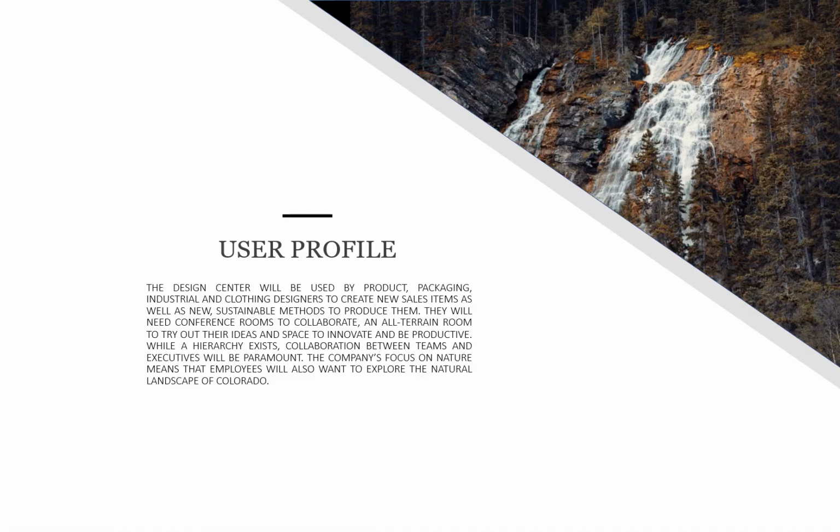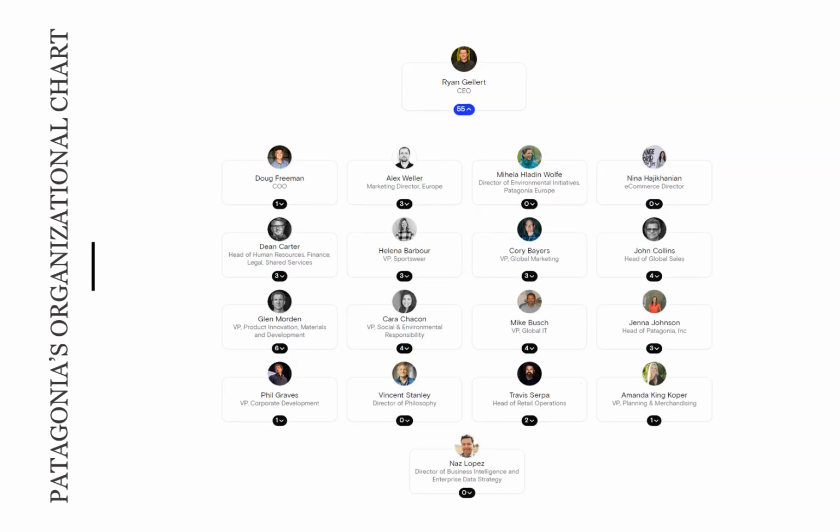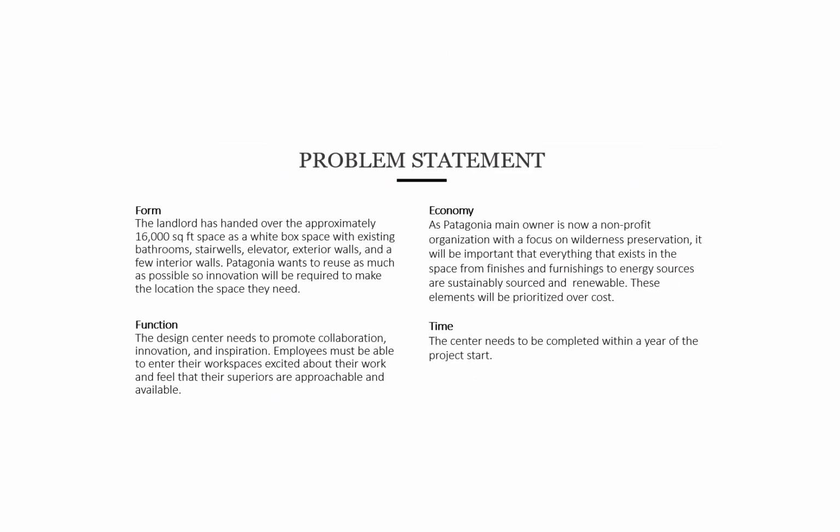User profile: the design center will be used by product, packaging, industrial, and clothing designers to create new sales items as well as new sustainable methods to produce them. They'll need a conference room to collaborate, an all-terrain room to try out new ideas, and to innovate and be productive. While a hierarchy exists, collaboration between teams and executives will be paramount. The company's focus on nature means that employees will also want to explore the natural landscape of Colorado. Here's their hierarchy chart with Ryan Gellert as their CEO.